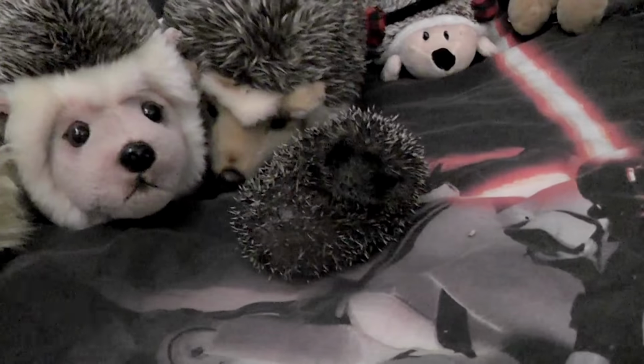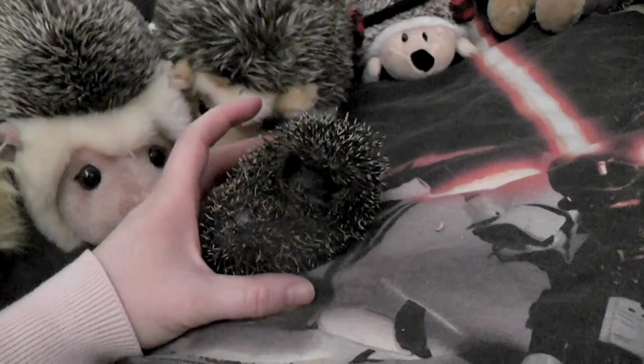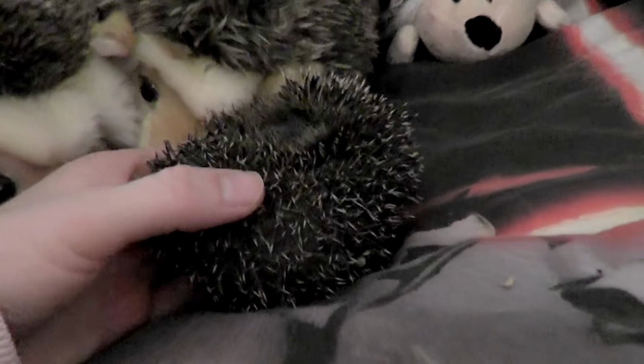The hoglet is less shy. His muzzle is almost coming out. You can actually see his nose there. And if you want to see his size, look, compared with my hand. So I can actually turn him around if you want to see how small he is.